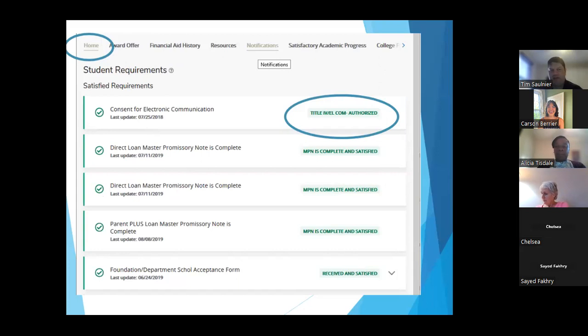Like I said, it shows the consent for electronic communication has been completed. They've completed a master promissory note. The reason you'll see more than one note regarding that in this instance is it lists it for both the sub and the unsubsidized loan. Some students have the ability to receive both, some will receive one. And so that's why you'll see it listed twice. This individual had a Parent Plus loan, and so you also see that the Parent Plus loan was completed here. But anyway, this is where you'll see that it's in green to show that it's in good standing. We don't need anything.